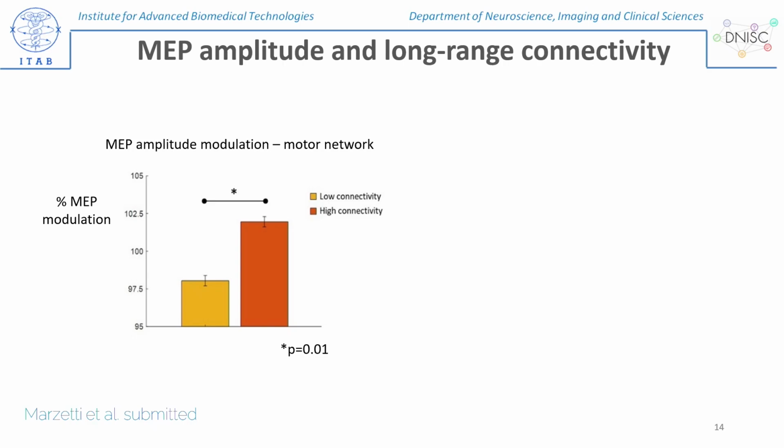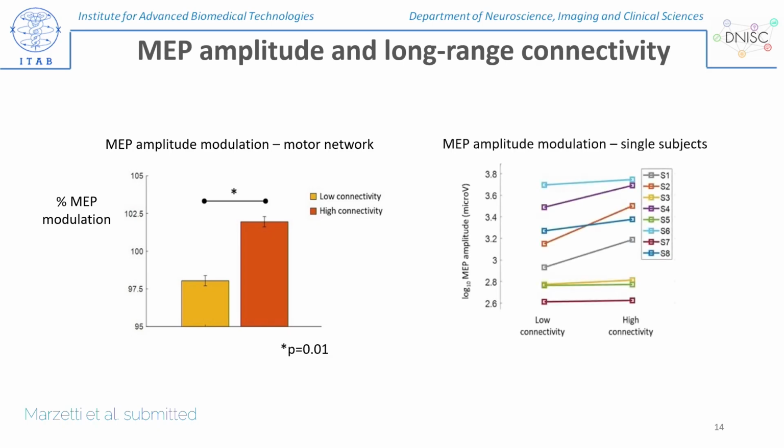So if I consider the modulation of the motor network, so motor network high versus motor network low, we see a modulation of MEP amplitude. And this is mostly true for all our subjects. At least there are no subjects in which the situation is completely reversed, so no subjects in which we have low MEP with high connectivity and vice versa. There are subjects, at least two, in which the situation is a bit flat, but for most of them, you really can see this modulation at the individual level.